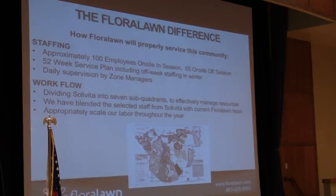How are we going to get these people? We're going to blend, beginning on the 31st, which is next Monday, some of our current staff that work at Floraline, along with some of the current staff that work at Mainscape. They've lost quite a few people. You've probably seen less out here. But we are acquiring quite a few of their guys, and we're going to mix them with our guys and train them the Floraline way.